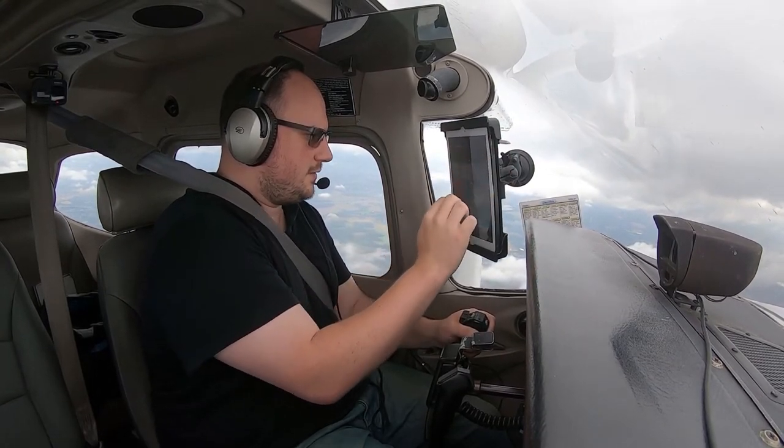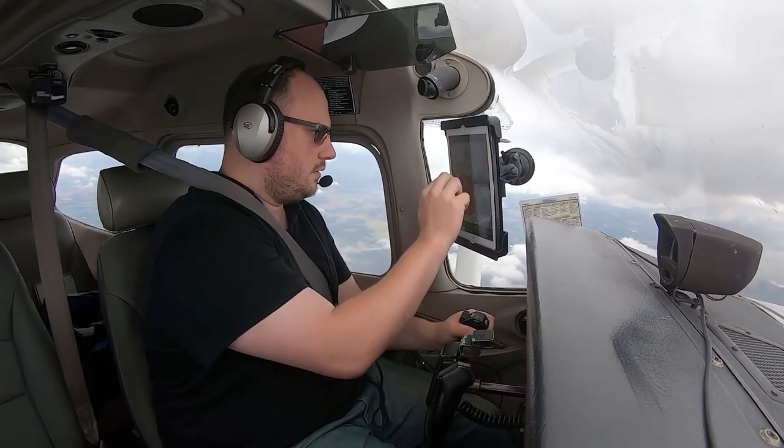Blue Streak 5220, turn 170, 120, join the 9 Array localizer, descend and maintain 3000.